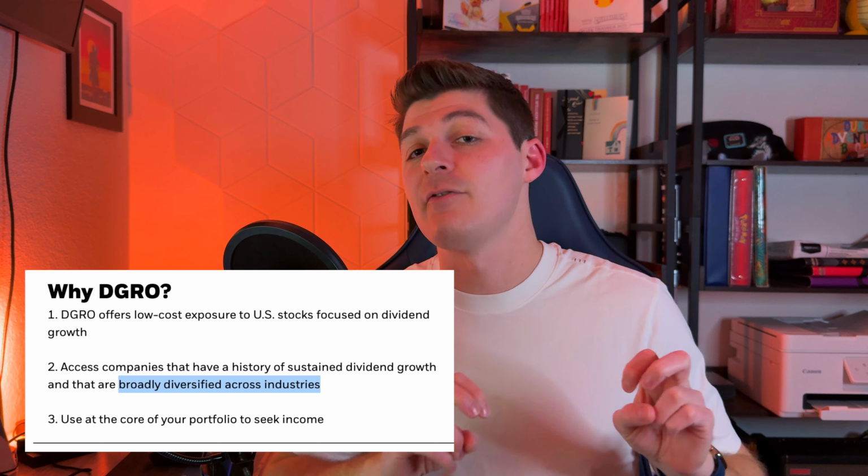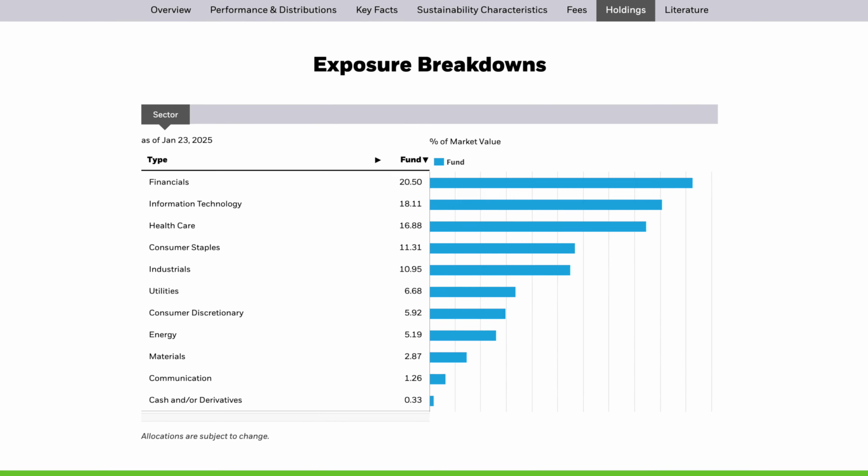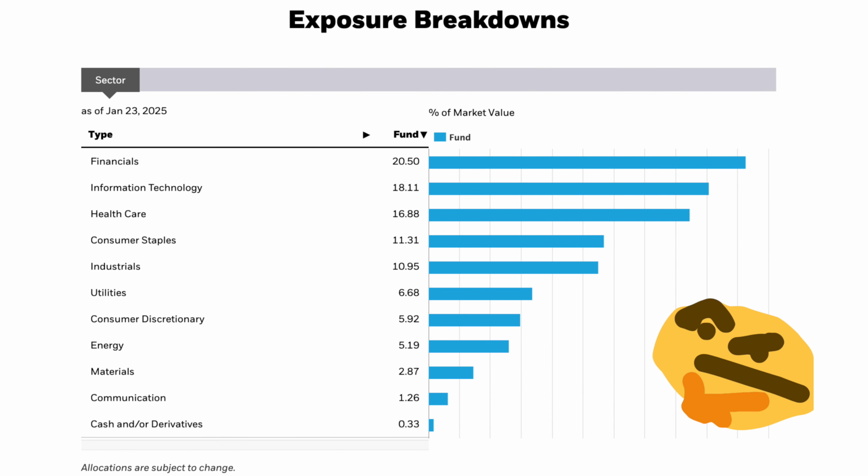When it comes to industry exposure, iShares says that their ETF is supposed to be broadly diversified, but when you look at their holdings, I don't know about you, but that looks a little skewed to me, and that's not necessarily a bad thing. When it comes to dividend growth, I think financials and technology companies are great industries to focus on, but I wouldn't necessarily call this portfolio broadly diversified. But that's why you have me to help you break down these investments so that you can make better decisions in your portfolio, and we can hopefully all make a little bit of money in the process.